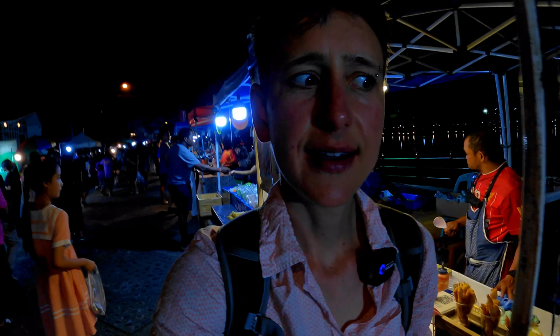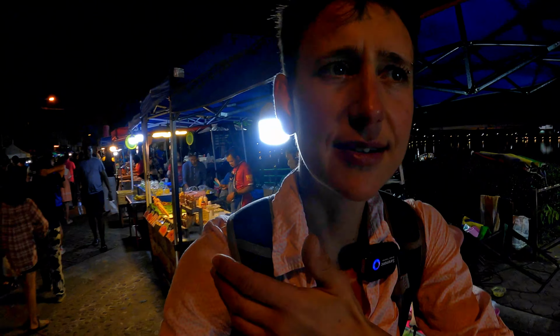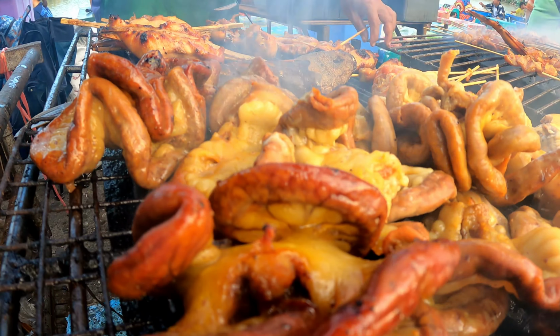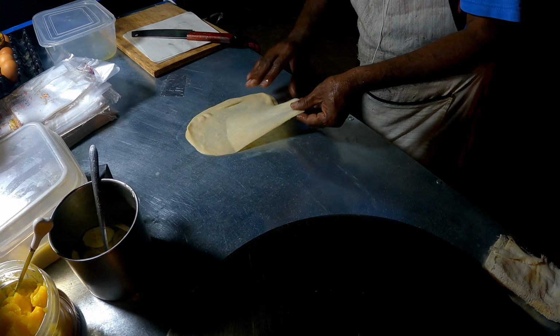So this market has very, very cool vibes to it. It's got music and it's got bars, got live acts going on. It just seems a little bit more relaxed, but still really busy. Just the vendors are a bit more relaxed than some of the other night markets that I've been to. The food is definitely different here. There's more steamed buns. I mean, you're still getting your grilled meats on sticks. It's always going to happen, I think. But yeah, there's definitely some different stuff going on here as well.